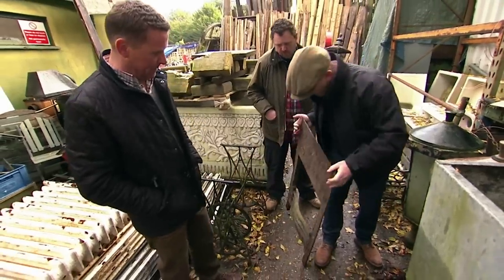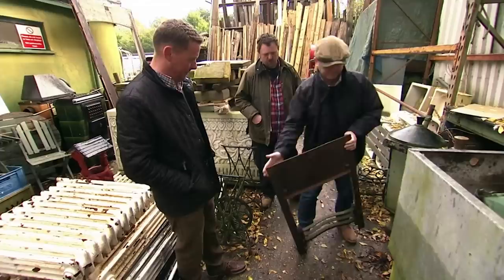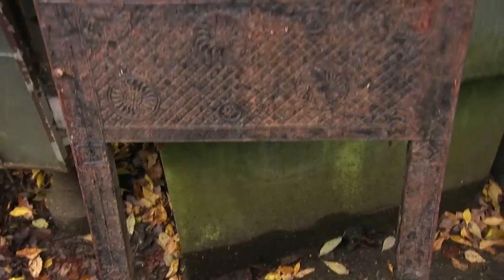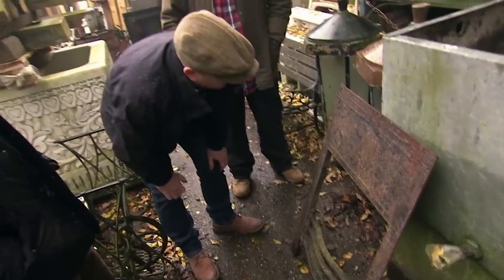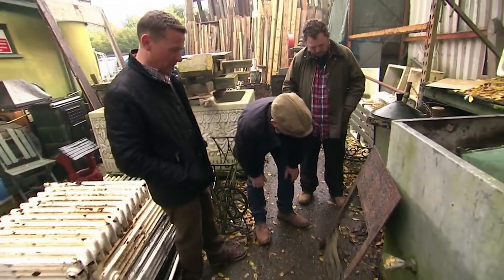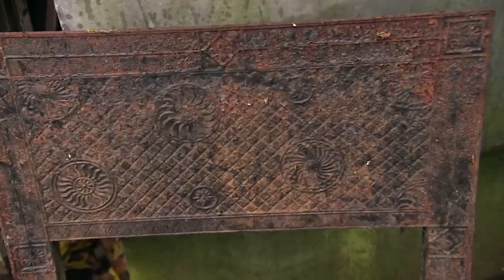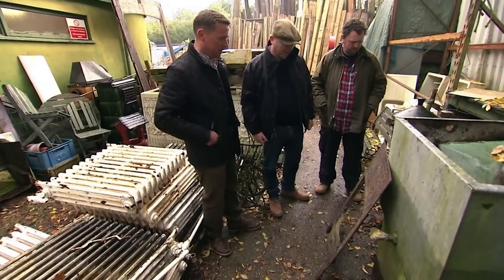How much is that? £250. Is it a Jekyll one or...? Don't know, you tell me. I don't know, I'm not the expert. Well, £150 for it. I'll meet you in the middle, £200. You just don't get them anymore, Drew, like that. No. Yeah, I'll have that, thank you. And yes, it is a Jekyll one.